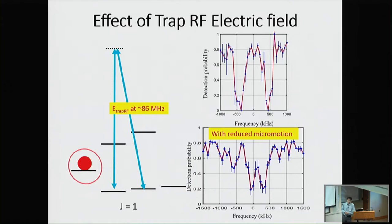So I think the two-photon Rabi frequency is even smaller. No, it's not, because we have an axial RF field that's not zero, and we estimate it to be about a kilovolt per meter. But over here it's a couple hundred hertz.